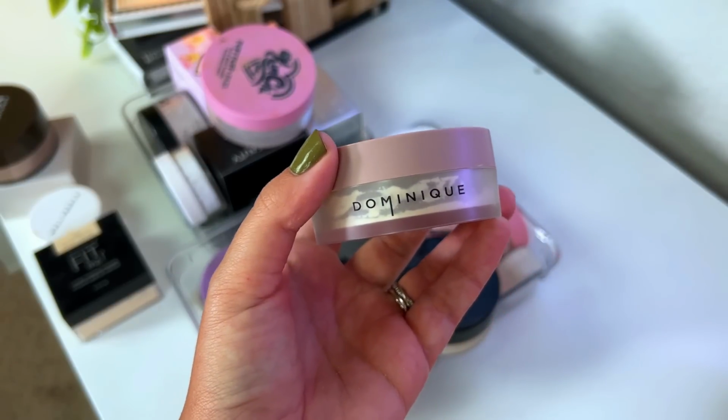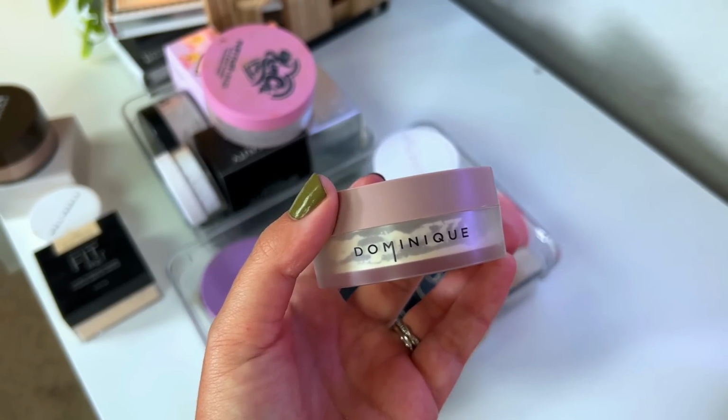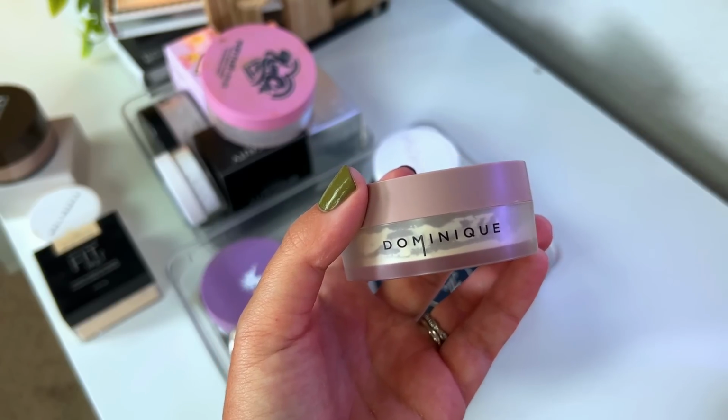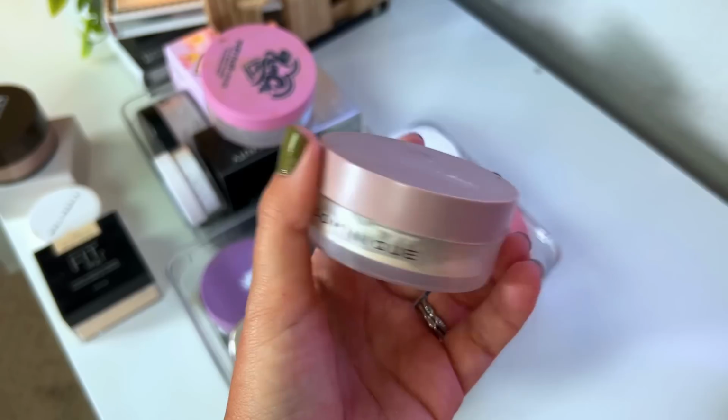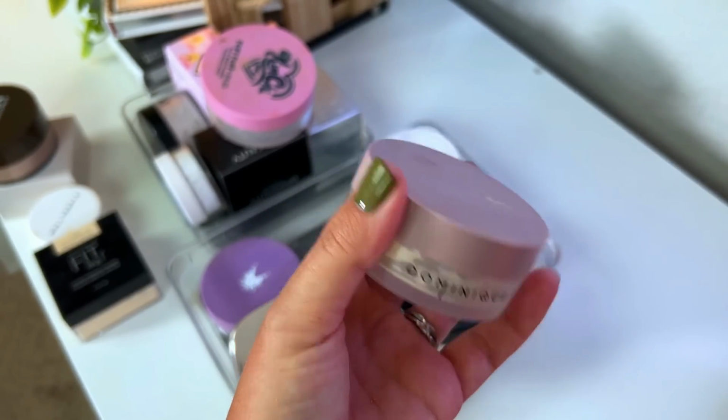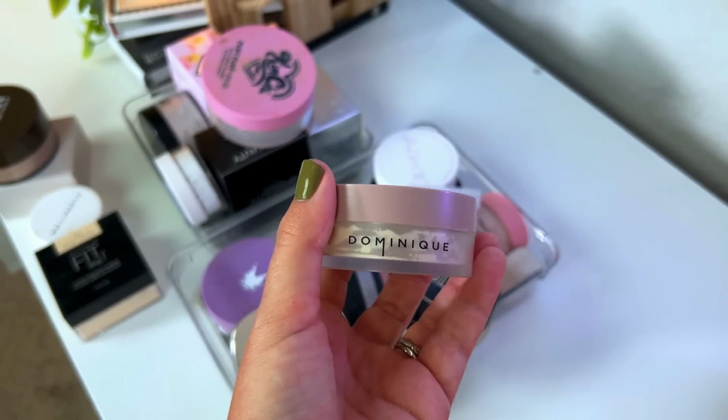I actually do have a few more powders sitting in my collection behind me. She sent over their brightening pink powder, which I've not tried yet, but I will put it in this collection, so I do want to try it. And another translucent powder, but I went ahead and put that one into a giveaway because I don't need to have more than one, and that's like my absolute favorite. But this works really beautifully, so we're gonna hold on to this.